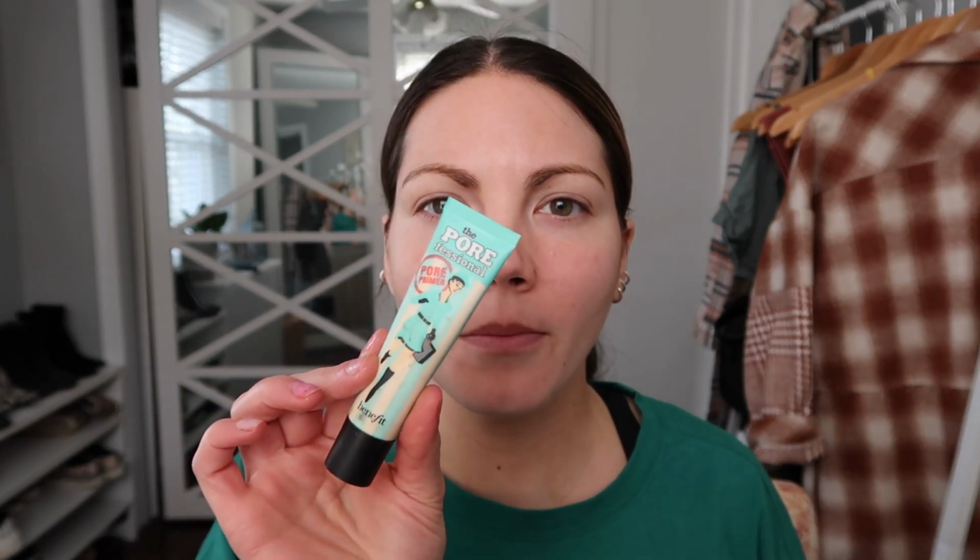I'm going to start with my POREfessional primer from Benefit because I am going to be wearing my tinted day cream, and wanted to have something a little bit more matte on my base. Next, I'm going to use my QMS Medi Cosmetics Active Glow Tinted Day Cream, and I am getting close to using this up. I feel like I can't pump any more out, so I actually have to take the lid off and squeeze through like this. There's still a decent amount in here, as you can see from that squeeze, but we're making progress, which is super exciting.